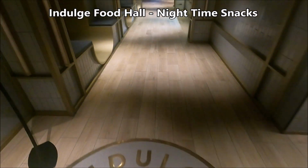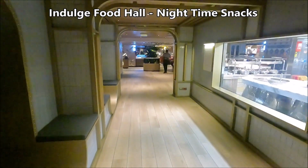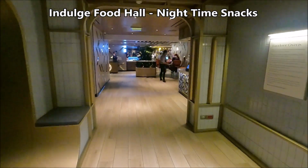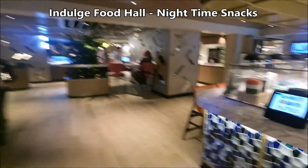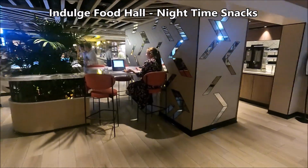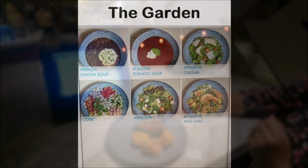There's our nighttime snack. We're going to Indulge Food Hall. Indulge Food Hall has a bunch of different food counters to order from. And it's like food from around the world. They have a digital ordering screen that you can order from. So we are ordering from there and having some snacks at night here.